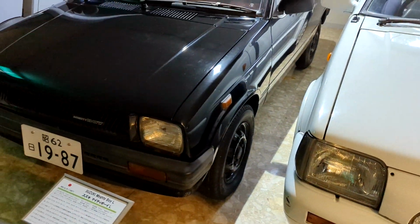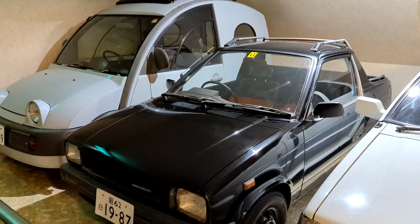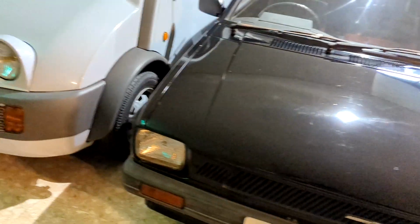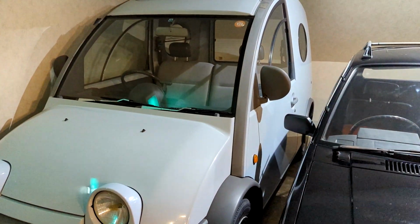Suzuki Mighty Boy. A Mighty Boy. That's cool, I like that. It is actually badged as a Mighty Boy. And the Pope's car, also known as a Nissan S-Cargo.